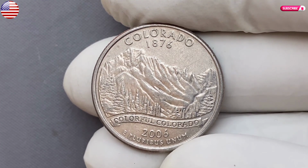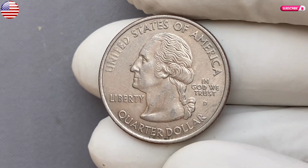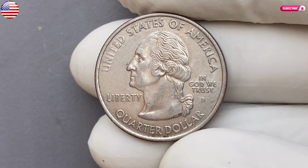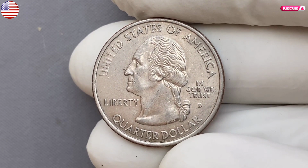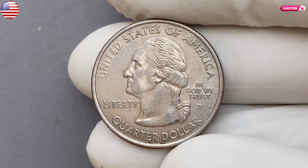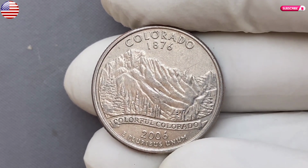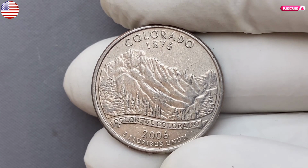These errors aren't easy to spot, but for those with a sharp eye, they can mean the difference between 25 cents and tens of thousands of dollars. One of the most sought-after errors on this coin is the double die error, where parts of the design or lettering appear to have a slight duplicate impression. This can often be seen around the words "United States of America" or "Colorful Colorado." When viewed under magnification, the doubling becomes more obvious, and collectors love this kind of rare mistake.